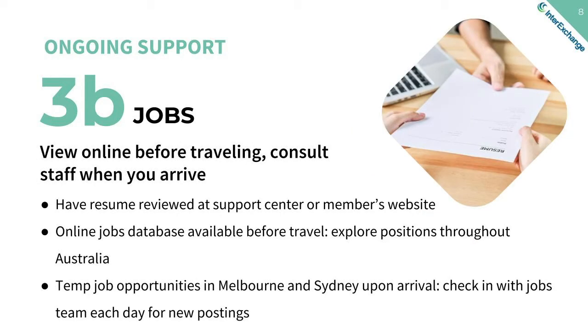Just a little bit more about jobs. You probably already know that people on this program usually take on pretty seasonal, casual positions that don't require a lot of experience. However, if you have specific jobs or a specific career field that you're interested in pursuing, you can do this. Just keep in mind that it can be a little bit more difficult to find very specific or higher level positions when you're only able to stay in the country for a year.